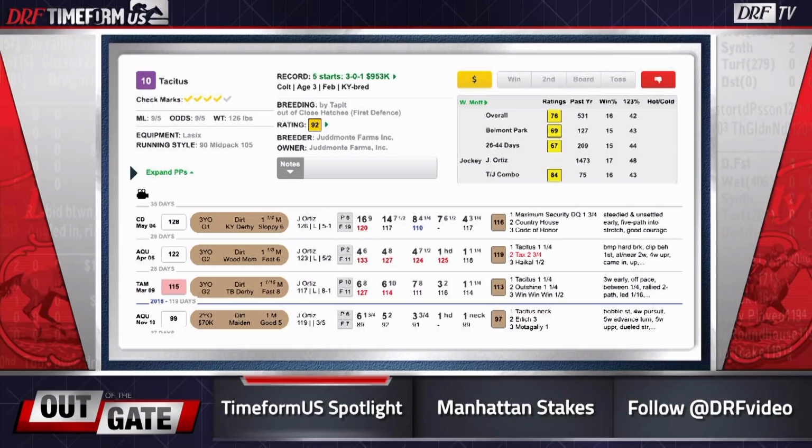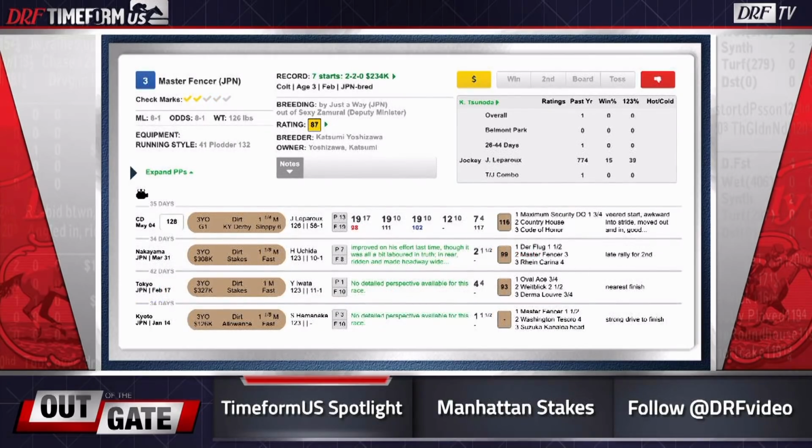And I want to take a look at two other main contenders who I think really deserve consideration. One of those is the number 3, Master Fencer, who surprised a lot of people in the Kentucky Derby by outrunning his 58-to-1 odds. He was a horse that I know a lot of people didn't even think belonged in that race based on his seemingly inferior Japanese form, but he took to American racing just fine last time.